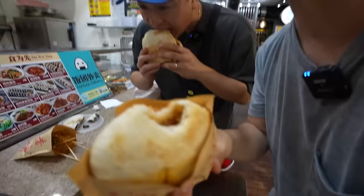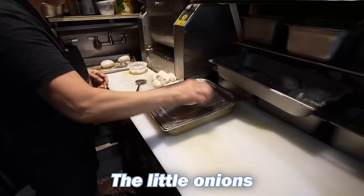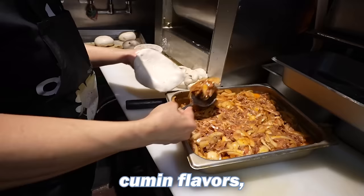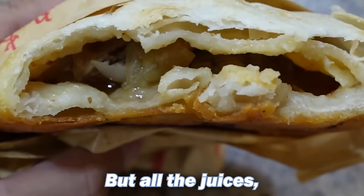I actually didn't even get any of the lamb on my first bite, and I'm happy about that because now we're letting it air out a little bit. The little onions on top of the lamb, cumin flavor's excellent. This is so interesting, a Shaobing, because I'm fine with meat being stuffed into something. I'm used to that, but all the juices, that's what's keeping this piping hot.